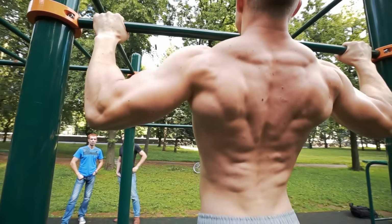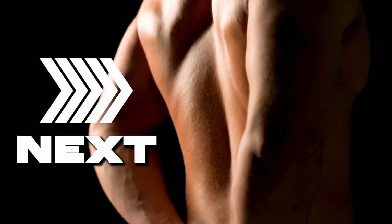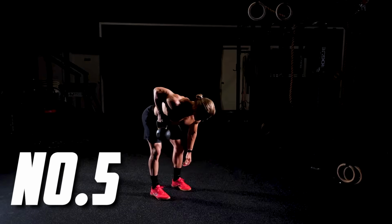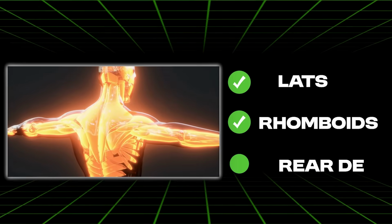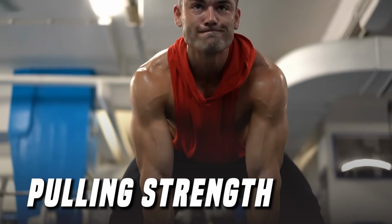But if you want to complete your upper body development with serious pulling strength, the next exercise is absolutely essential for building that thick, powerful back. Moving on to our number 5, we have the bent over row. This horizontal pull will hit your lats, rhomboids, and rear delts while building serious functional pulling strength.